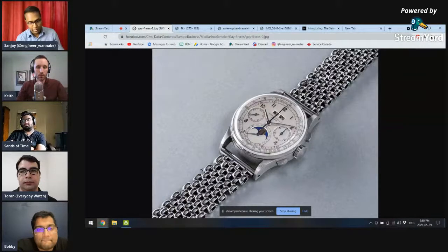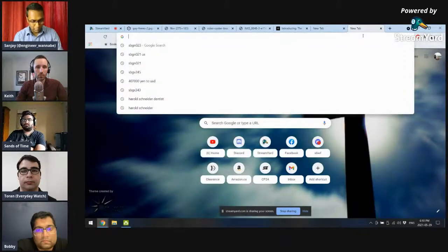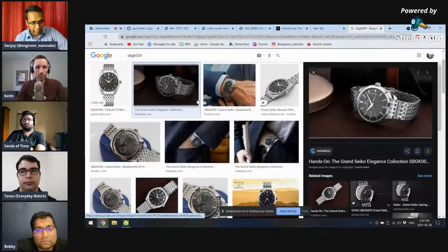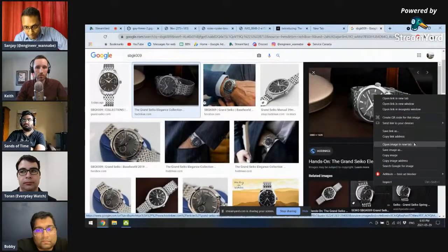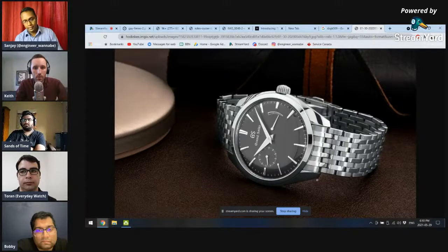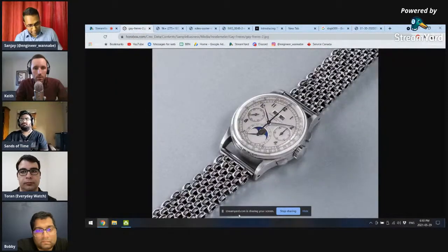This is a beads of rice, a full beads of rice where it's all beads, and I prefer a straight end link, not one that conforms. So there's an SBGK 009. This is a really nice Grand Seiko, which has a proper end link here. Let's go full screen on this one. So this has a proper end link, but I don't think I like this. The Oris Big Crown Pointer Date has something kind of like this too, when it comes to their bracelet. But in general, this would be my favorite kind of bracelet.